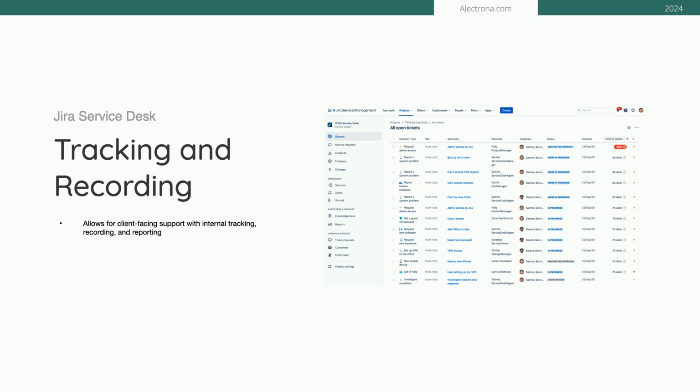And not only does this allow us to do client-facing support, but this is also a project management tool for us to track our work on the project and engineering side. And we tie those two closely together.